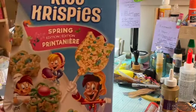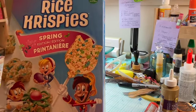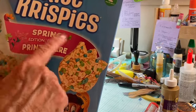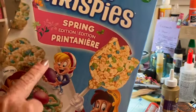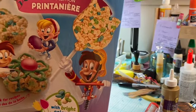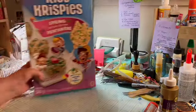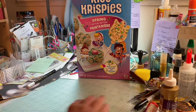I picked up this box of cereal, $2. It is still cheaper than at Walmart or any of the other stores. And it's spring edition, so it's got different colors. And it kind of shows you where you can make ice cream, Rice Krispie squares, and just kind of add a little icing to it. I think that's kind of cute. Anyway, it was $2 for that box. I'm wondering if I put it somewhere. Okay, let me see.